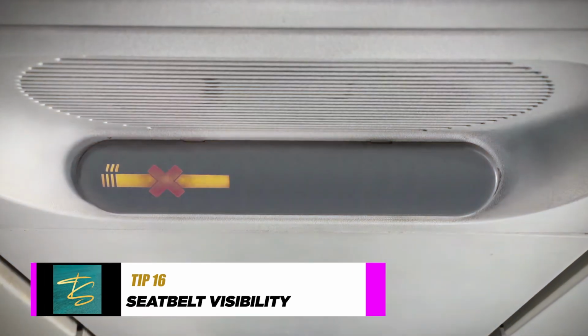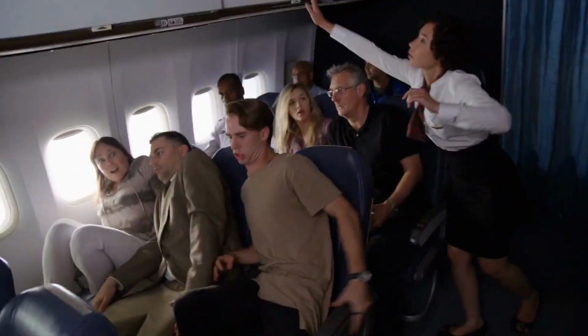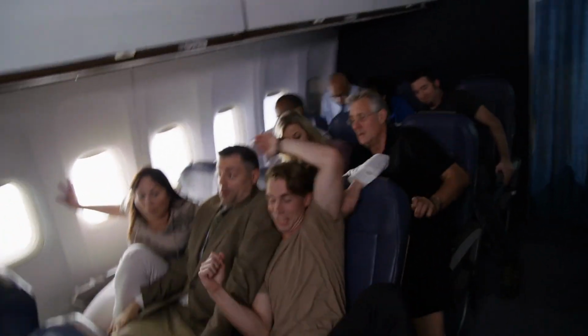Wear your seatbelt over your clothes, not under your blanket. When turbulence hits and flight attendants check seatbelts, they won't wake you up if they can see you're already buckled in. Small detail, big difference in sleep quality.